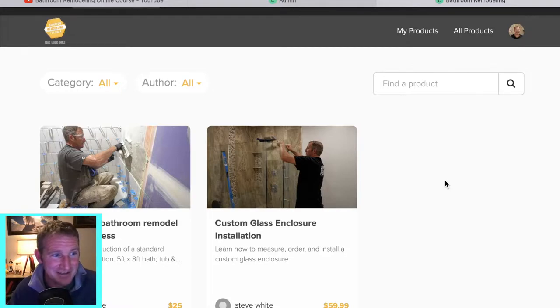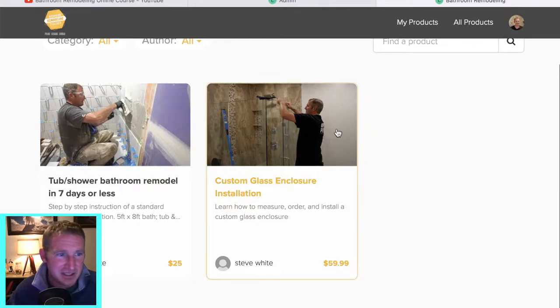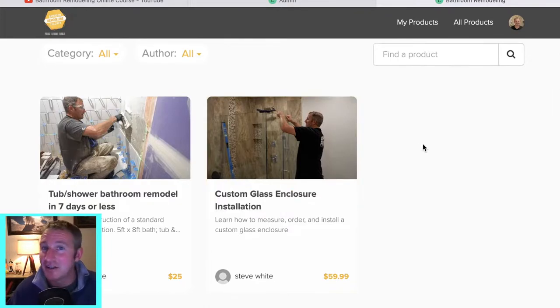So anything to make it easier and not have to constantly be thinking about it is helpful. But right now I have 2 different courses. I have one on custom glass enclosures, because I know custom glass enclosures are a real pain point if you're doing a custom bathroom. This is where people run out of money. They basically spend a lot of money on their showers and all the different fixtures, and then they get into the glass and it's like another $3,000 for a glass enclosure.